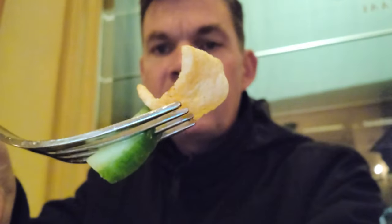Mm. Oh, that is good. I'm not sure what the dressing is, but it's very, very good. Kind of a take on a Chinese chicken salad, but it's steak on there. I don't know what these crisps are, but it's very good. Cucumber. Mixed greens. Oh my gosh, this is so good. Bean sprouts. What is that, cashews, I think, on there?